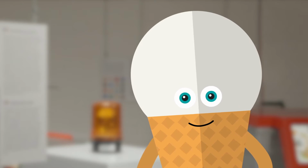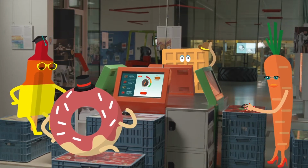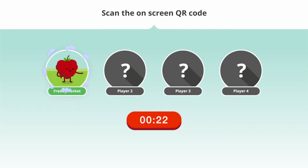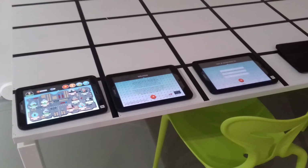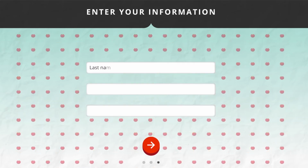Listen up. You play most games alone, except Walk Along the Belt and Smart Purchasing. These are more fun with a group. If you want to play with a group, it is important that all players log in within 15 seconds of each other. There is a tablet for everyone on this table. Enter your unique group code on the tablet. You should ask the Job Lab guide for this code. Also be sure to enter your first and last name after that.